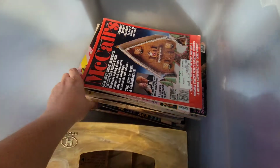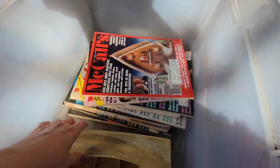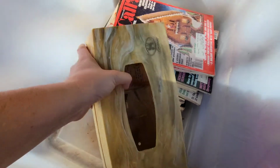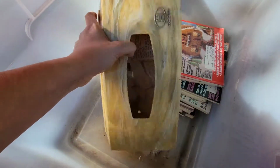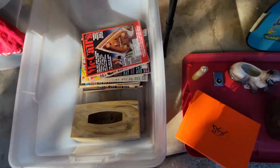Some other crap we got. Apparently old McCall's sell, and they had a bunch, so we like to sell reading material. This is a vintage tissue box cover, and apparently they sell all the time, maybe like 20, 25, but I actually like the color on this one better than a lot of the ones I saw listed, so maybe I can ask a little bit more.